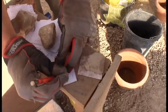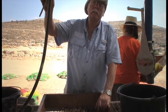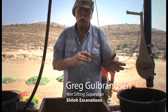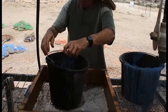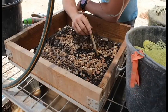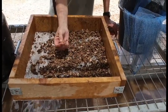And now, even though we've gone through it once at the square, twice here, it's going to go down to the wet sifting station. After the material's been dry sifted up on top and the large items taken out, rather than throw the spoil away, the spoil is wrapped up in colored bags. Each square is identified to a particular supervisor. And then coming down here, we take the spoil from the dry sift and we wet sift it to find even smaller finds that may have been covered up by mud and dust that wouldn't be seen by the naked eye right away. Oh, right there.